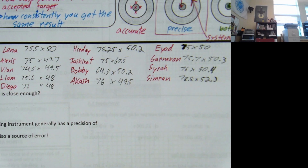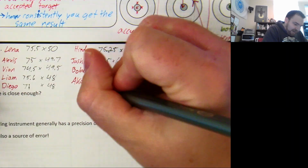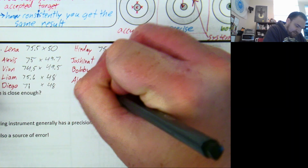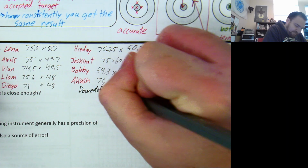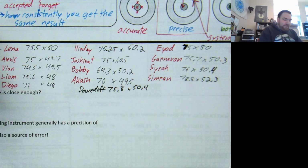Okay, let's check this side. Put that guy there, put that guy there. I got 50.4. Let's record my values. I used a different tool than you guys did, and I got 75.8, and what did I just say it was going to be? Let's see, 50.4.